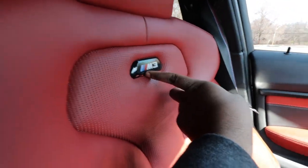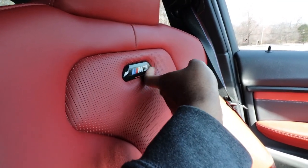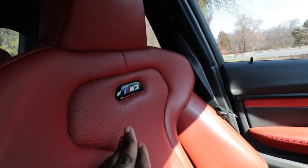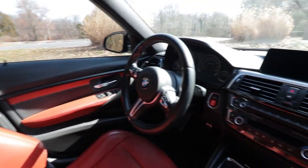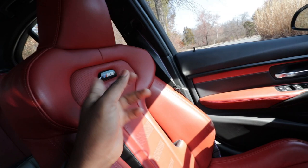It used to be a silver logo right here. Now it was replaced by the BMW M3 logo for the 2018 model. This illuminates and it looks very, very good with this interior. Oh man, it is so nice whenever you have that turned on.